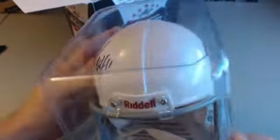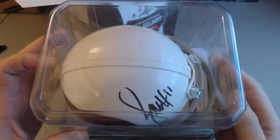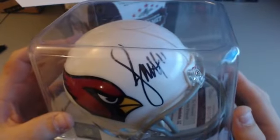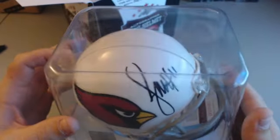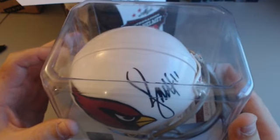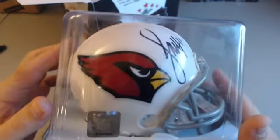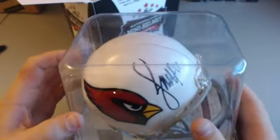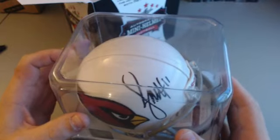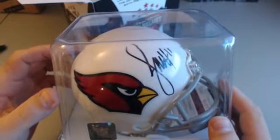I believe it's JSA certified. It's Jackie Smith. No question about that. It's a sweet auto. Nice hit. Another old schooler. I've seen it happen with the Cowboys once before. I've seen it happen with the Dolphins once before. Within a night, we pulled two of the same things, and not always with helmets. One time it's been a helmet, another time it's been a jersey. But yeah, it's happened before. JSA certified, old Jackie Smith.